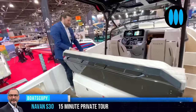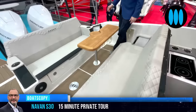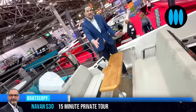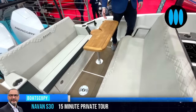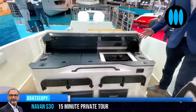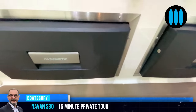You can transform it within seconds into a rear saloon, very comfortable for 6 persons. Yes, and very convivial because you can really discuss nicely and with a lot of room. Minimum 3 on this side, 3 here as well. So a very convivial area, and even more convivial looking at this. Because when we talk central galley. Yes. Hidden galley. The prep center or galley or however you call it, but super convivial.